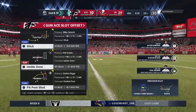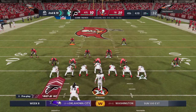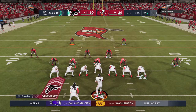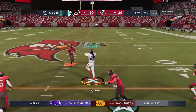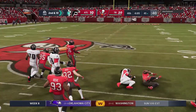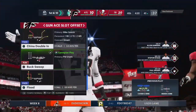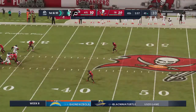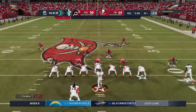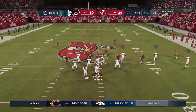Certainly appeared to take away his first read, and by the time he tried to look elsewhere and find an open target, the coverage was too good. That one falls incomplete. From the shotgun now, here's an inside give. And they get him down, but not before he takes it across the 40-yard line. 16 yards, a first down. We'll definitely see some open running lanes, and he's taking advantage of it right now, but that shouldn't be a surprise. Defense has the lead. They're playing for the pass first.